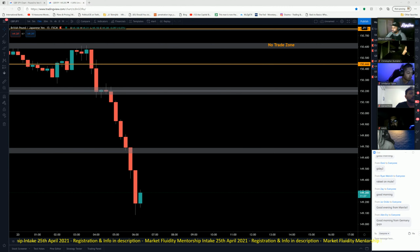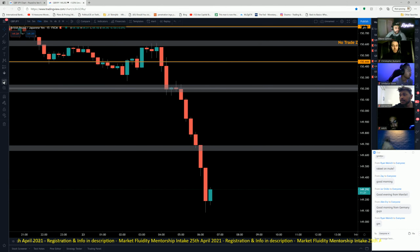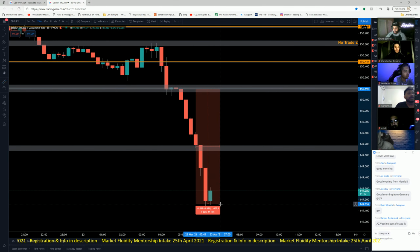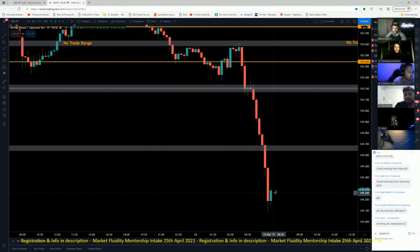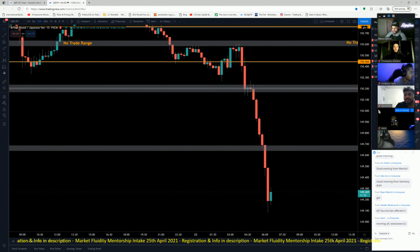And man, wow, what a move here on pound yen overnight. Crazy, crazy move here. Went all the way down towards 149.200. Almost like a 100 pip move. Did not catch it. Whoever caught it, congratulations. You guys caught the motherlode of all the moves here.